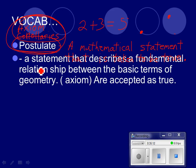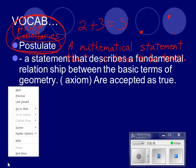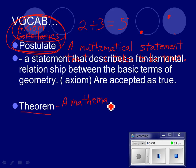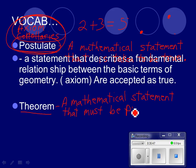What do you think a theorem is? If a postulate's something that we just take for granted is true, what do you think a theorem is? They're proven to be true. Right. So when we write the definition of a theorem here, I'm going to write sort of the same thing: a mathematical statement that must be proven true.